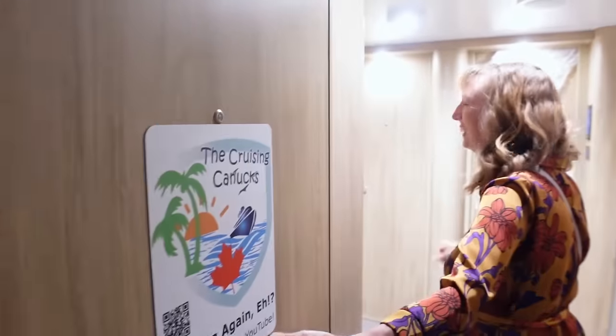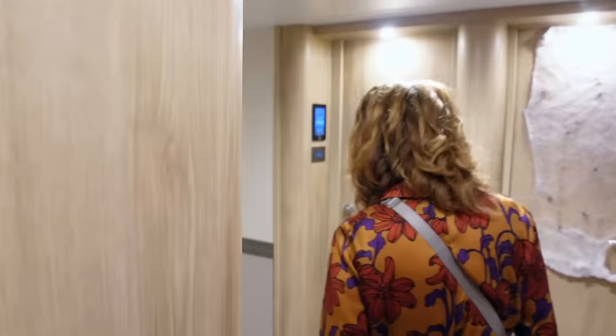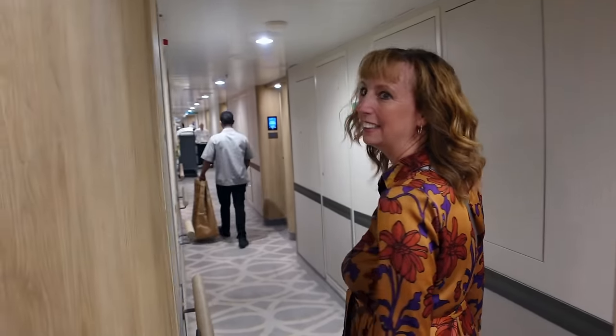We are going to get off the Enchanted Princess. We are going to the train station. And we are going to Rome. We're going to give that a try and see if we can get off, go to Rome, get back, and sail away for the first day. Not miss the cruise ship. That's the plan, to get back before the ship leaves. Let's do it. Let's start this embarkation day by getting off the ship.